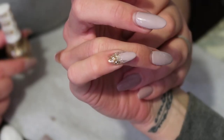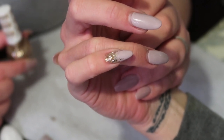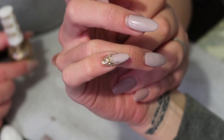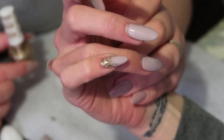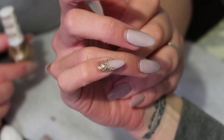So there you go. You can see that you kind of disguised it now with that glitter polish. Just let that dry. You can add a top coat if you would like, and that will buy you a few extra days, maybe a week. Now I will show you what to do if you want to take your nails off safely and at home.